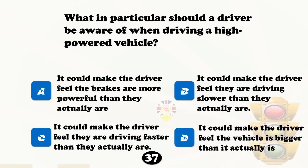What in particular should a driver be aware of when driving a high-powered vehicle? It could make the driver feel the brakes are more powerful than they actually are. It could make the driver feel they are driving slower than they actually are. It could make the driver feel they are driving faster than they actually are. It could make the driver feel the vehicle is bigger than it actually is.